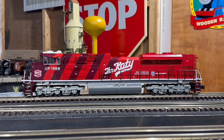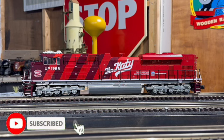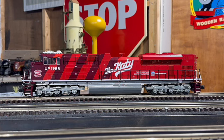This was one of my favorite heritage units at one time as well. I feel like every time we get a new locomotive, it's my favorite for a while. I think it's just because, look at these. Look at these. These look great. Lionel did a great job on these models, and of course Union Pacific did a great job on these models too. They're not models, the real things, but you know what I mean.